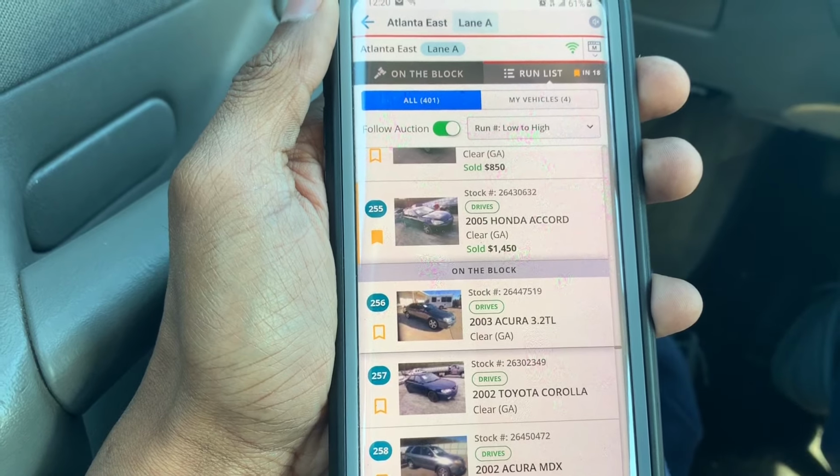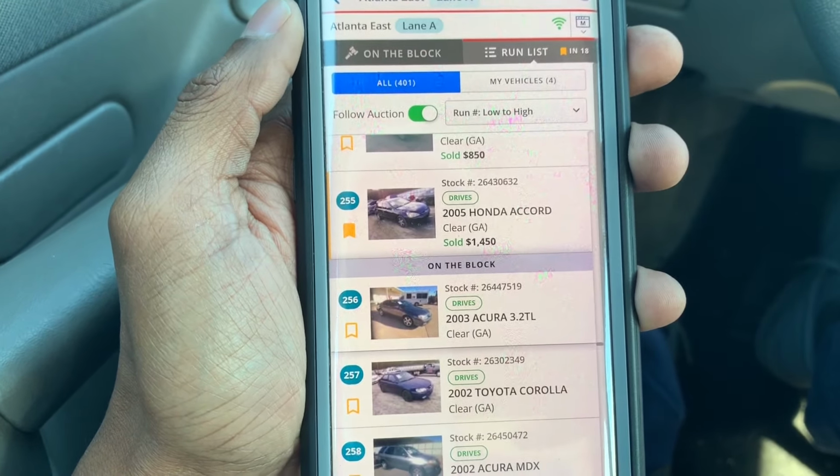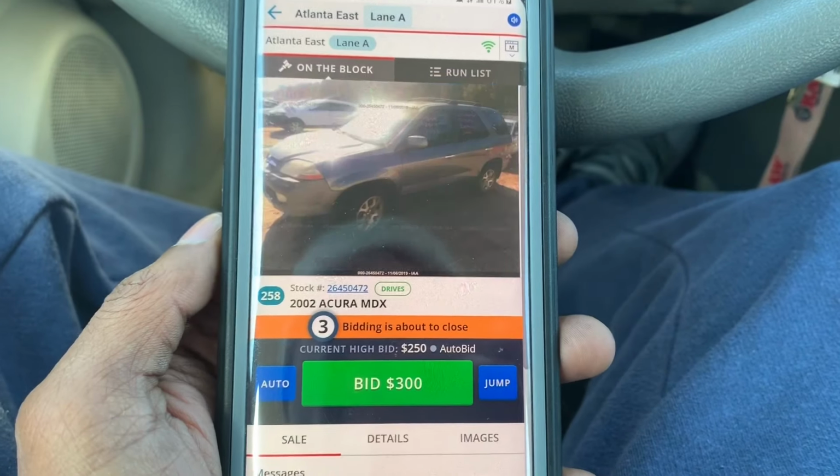We're about to go ahead and go get the Galant, guys. It's a change of plan. So let's go ahead and go get that Galant we won for the $600. I'll see you guys when I get there.